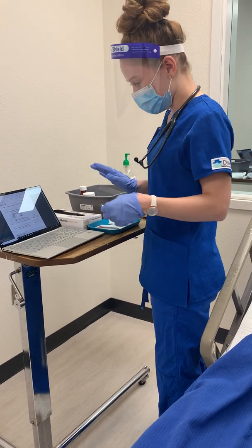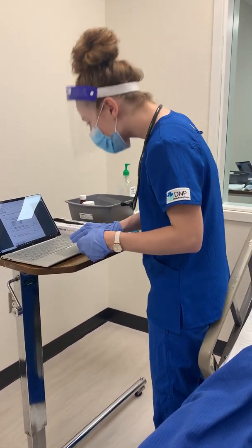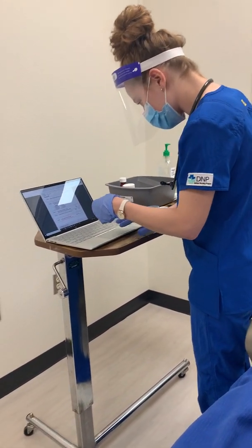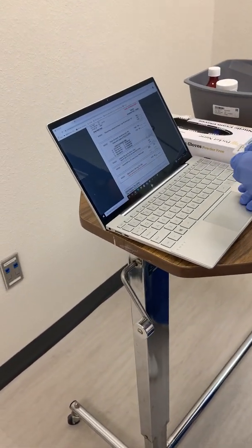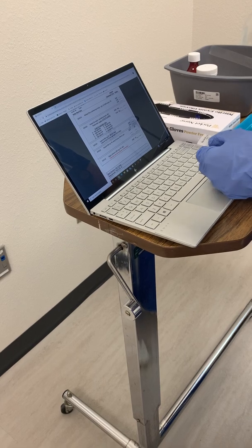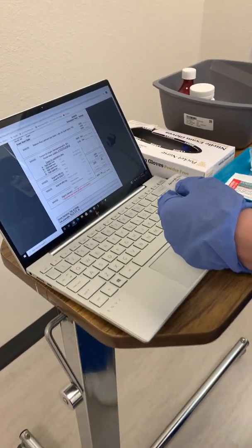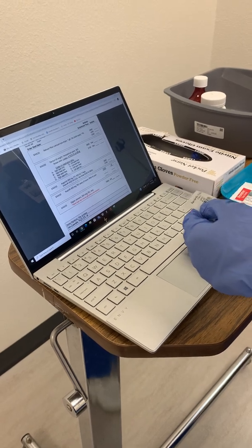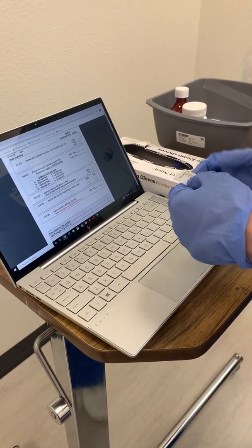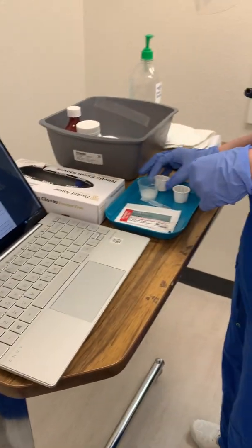So we just checked your apical heart rate. So we'll do your digoxin because I'm gonna do my third check. Okay, perfect. So digoxin 0.25 milligrams. And then this is 250 micrograms, same thing. So I'll be getting my second cup.